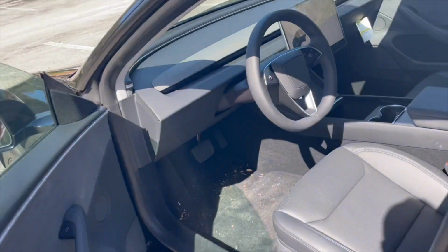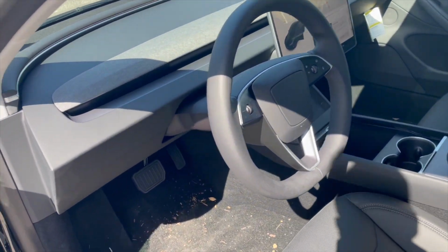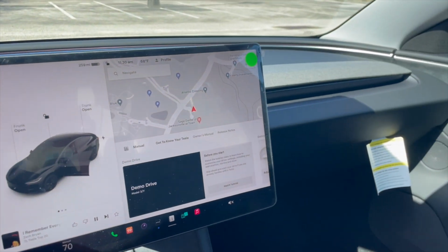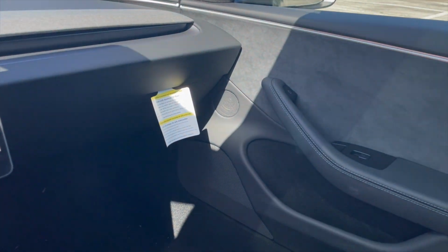Legroom. This is something hands down. There's no ifs, ands, or buts about it. A Model 3 is like a Honda Civic, and the Model S is like a Honda Accord. There is just simply more legroom in the Model S. Again, I don't know what the official specs are on the Model 3 versus the Model S.